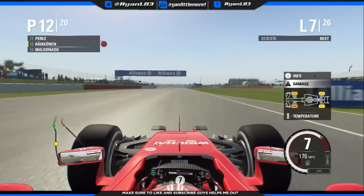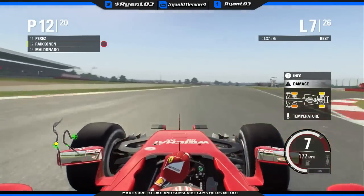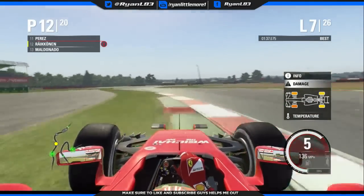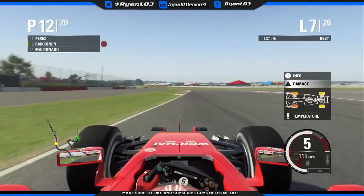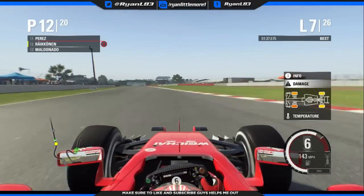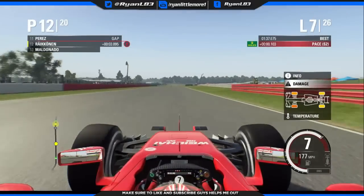Starting fuel is now being used, so that's 3/4 remaining. Oh, that's a big corner cut there. Didn't want to do that. I could do a massive undercut here and try and gain a lot of positions.